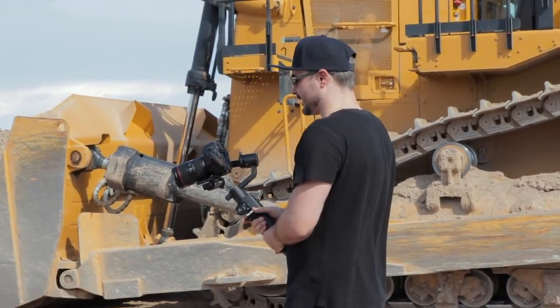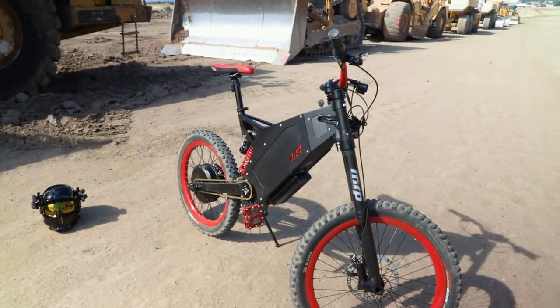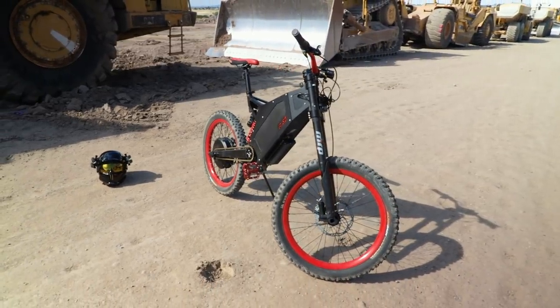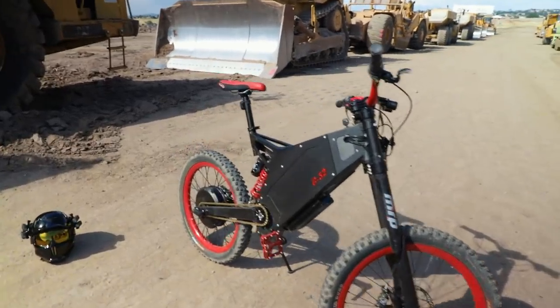It's just different, man. It's light enough to still whip around like a downhill mountain bike, but I find myself not really catching a whole lot of air with this thing, just because of how heavy it is. Even though I know the suspension can handle it, 112 pounds, very heavy, and it's just difficult to get this thing around, but it is what it is. You got that massive battery in here, right?